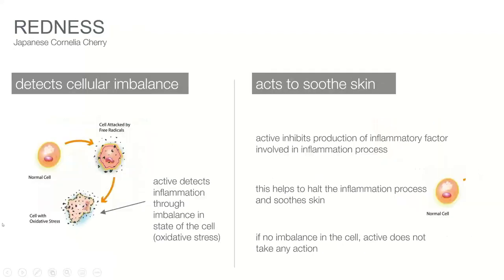And then finally, redness. This is a lovely natural active. It's Japanese Cornelia cherry, and it's actually the gallic acid that's part of that extract that's doing the good stuff here. And here we're detecting cellular imbalance or inflammation. So what the active is detecting is oxidative stress, which you will know all about. This is essentially when you have the active with unneutralized charge. So it's in a sort of bad, unstable state.